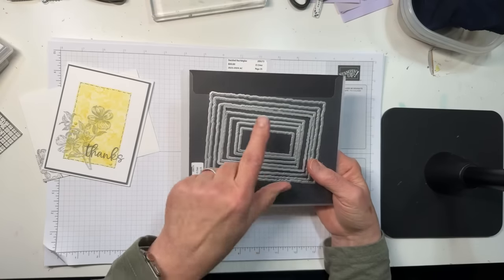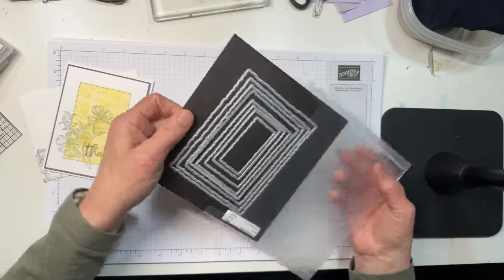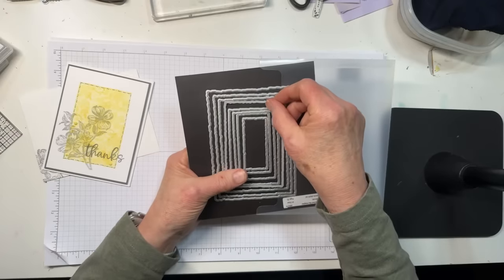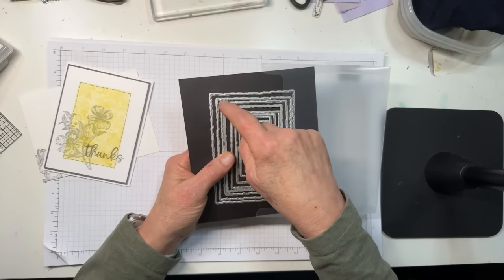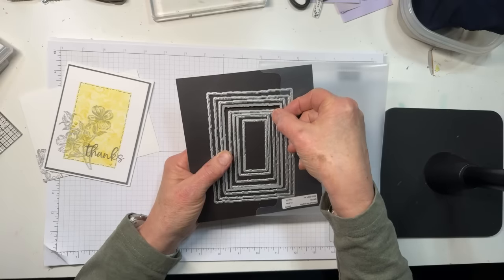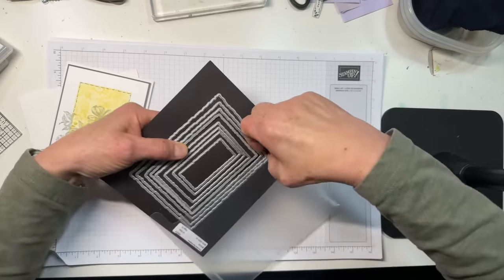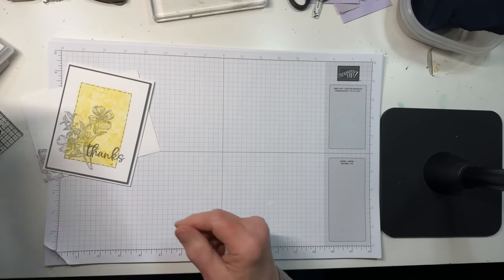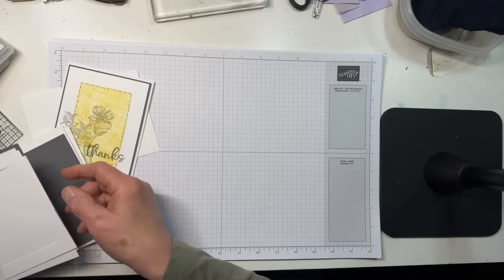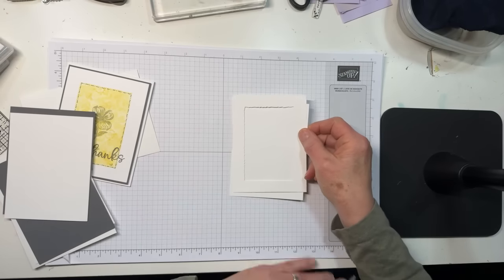Oh, we also use the deckled rectangles to make our mat. And it's actually this one. Now, I called this the third from the largest. So there's first from the largest, second from the largest, third from the largest. That's the one that I've used on this card. Okay, so now you know which it is when you see it on the directions tomorrow, which will all be on my blog. All right, so here is the easiest way to make this little card.